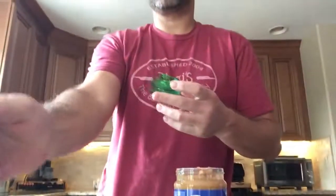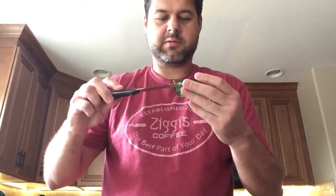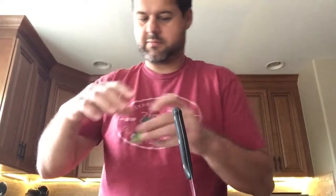Now my dad will be putting some peanut butter in. So let's see him do that. Peanut butter. That's what they will be getting, because that's what the instructions said. They said to put peanut butter in.